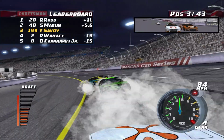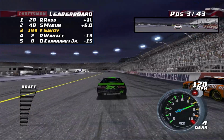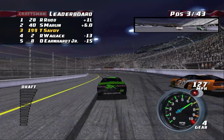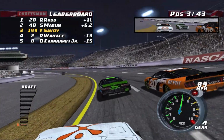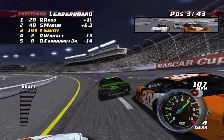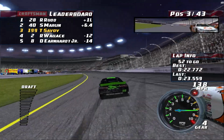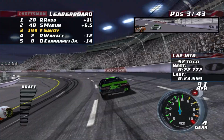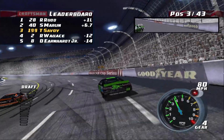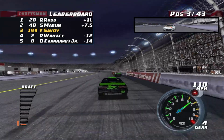And I just want... Oh, I barely touched him. It's all right. He's fine. He barely spun. Nice. We got Robbie Gordon, Tony Stewart, and Kurt Busch. I'm just going to let them all go, because that seems like the appropriate thing to do.